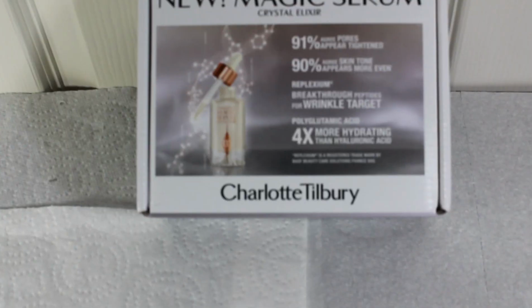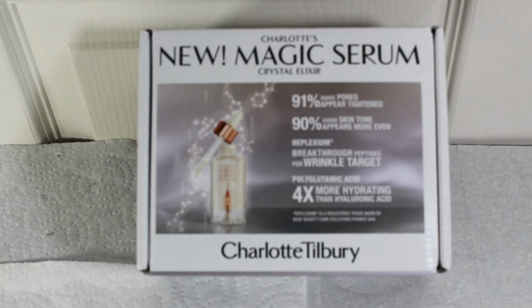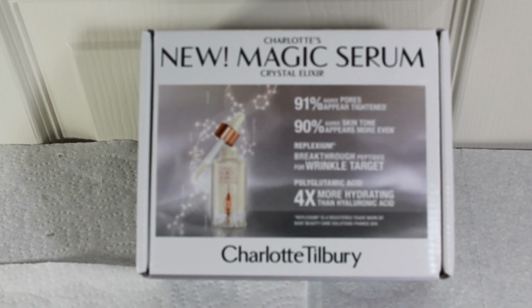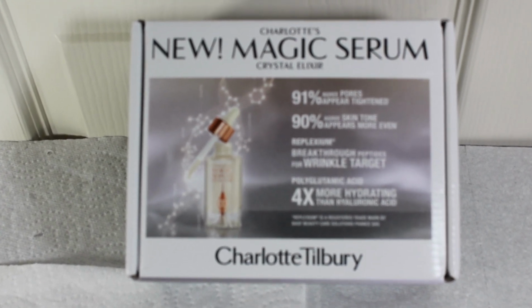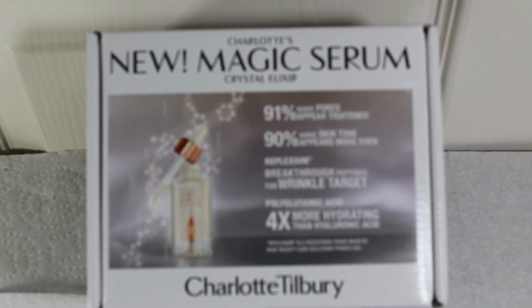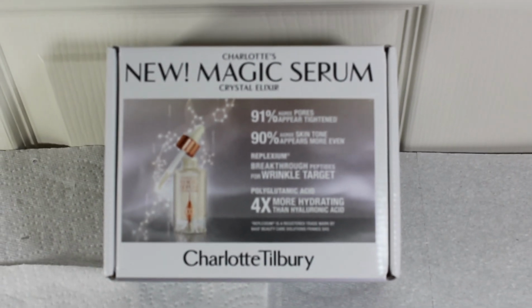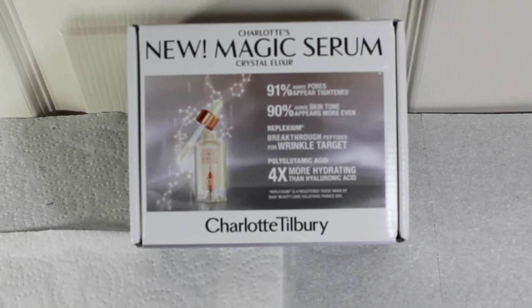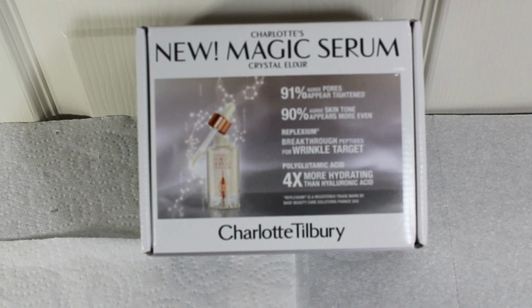So today we're going to be unboxing this box that was sent to me by Influenster, and inside the box I have this magic serum by Charlotte Tilbury. I don't know if I pronounced that name right. Please don't come for me in the comment section down below, please. I find out it's a British company and the name too, but I don't know if I'm pronouncing the name right. But I'm gonna be unboxing and we're gonna be using this skincare on the camera to give you guys my first impression about it.